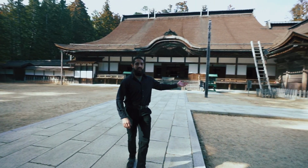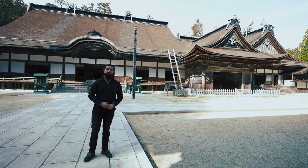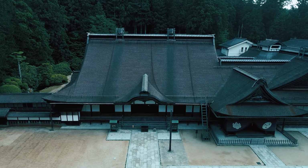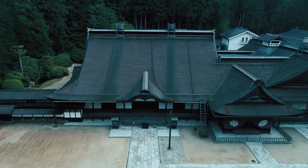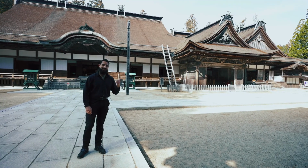This here is Kongobuji Head Temple. It is the head temple for around 4,000 branch temples in Japan and all overseas. And it also features Japan's largest rock garden, the Banryute. Shall we have a look inside?